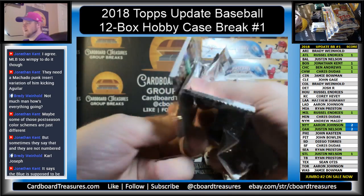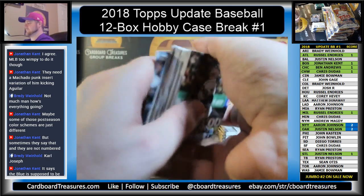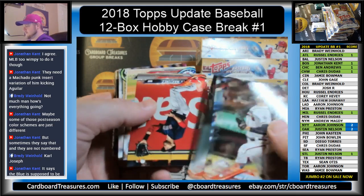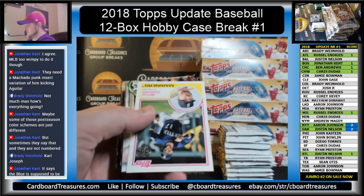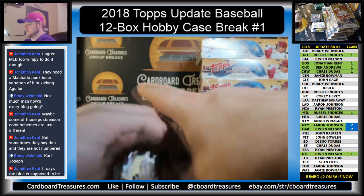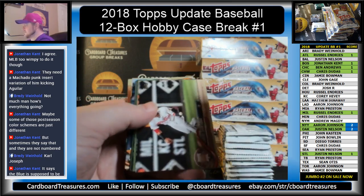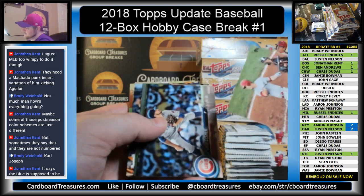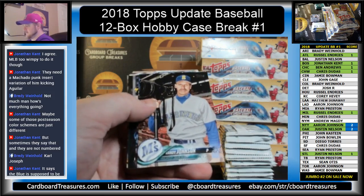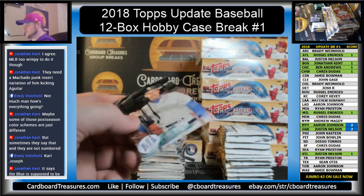All right, here we go. Box 5. Let's see something awesome. Let's find some ink this time. There's Mitch Haniger. Cal Ripken Jr. Storybook Endings. Orvis Gurriel and Randy Johnson going to the Mariners. Seattle, Ryan P. Short print, legend variation.